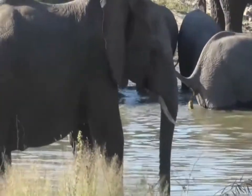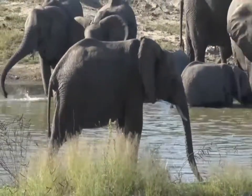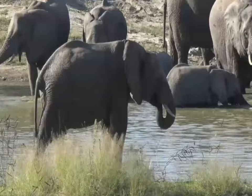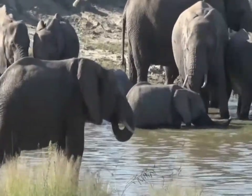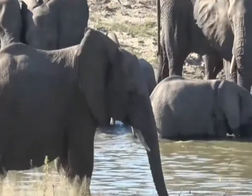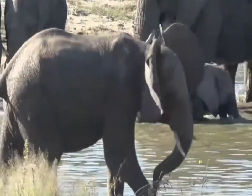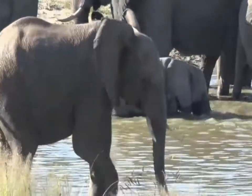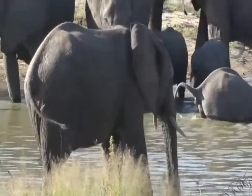And there's some of them now, you can see there. Oh dear, one of them seems to be making a poop in his own water, which is not an ideal situation. But there are more and more of them coming down here to drink, and the little one there you can see almost having a bit of a swim. That water will be nice and cool on their skin. They'll really enjoy the feeling, and that's a young bull that you can see right in the front there.